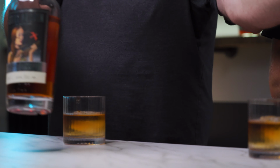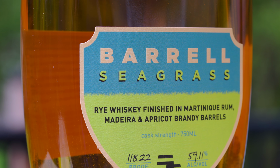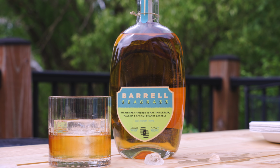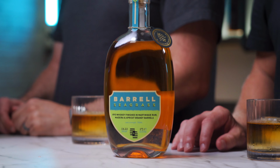The next one takes us from the heat of Texas to the coastline. This is the Barrel Seagrass. If you thought the Still Austin was tropical, you haven't tried anything yet. This American and Canadian rye blend exudes juicy tropical and orchard fruits. Some pear, grapefruit, melon, apricot, and some traditional notes. Mm-hmm. It finished with some seaside breezy florals and a little grass.